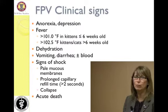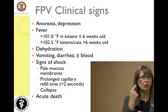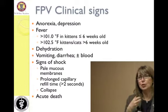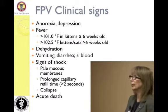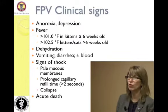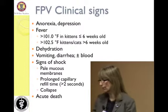They had pale mucous membranes and prolonged capillary refill time, so if you pressed on their gums and took your finger away again, it took more than 2 seconds for the gum to regain its colour. A lot of them were found collapsed or they were just found dead. This disease is severe and it's fast.